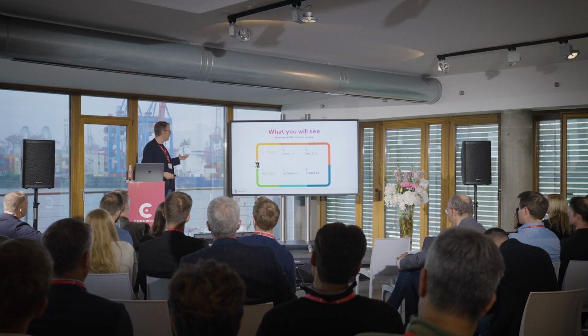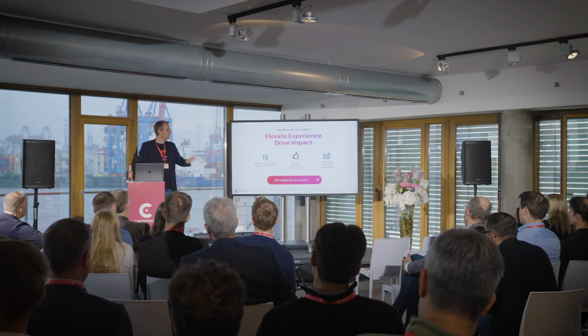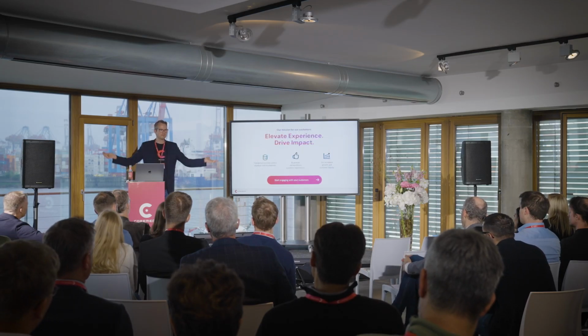And that's the important thing: many of you know Content Cloud, but now we have the data, we have the profiling, we have the different channels to activate people. We can send out emails, we can do lead nurturing, we can attribute content, which content was most effective to make people transact. That's all in there, and that's how we elevate experience and drive impact. That was it.